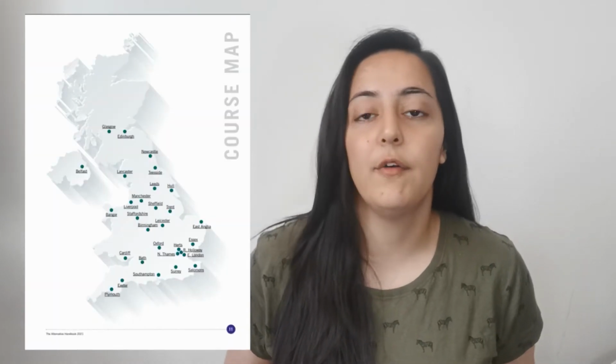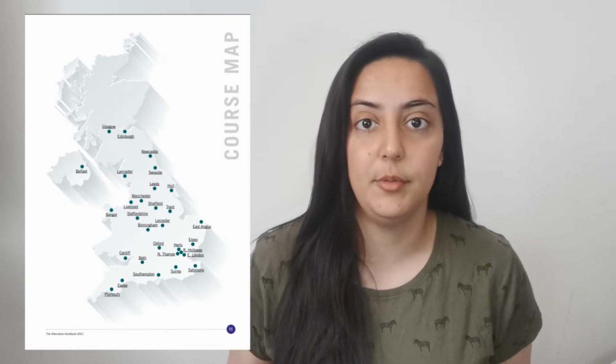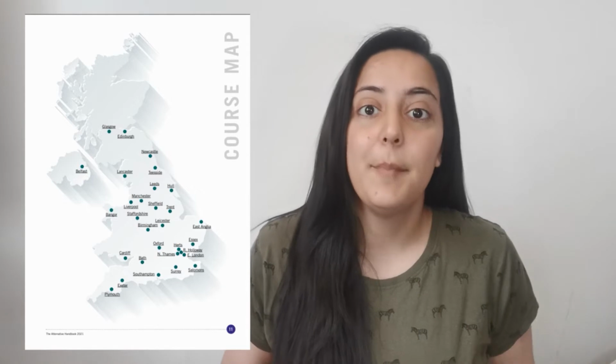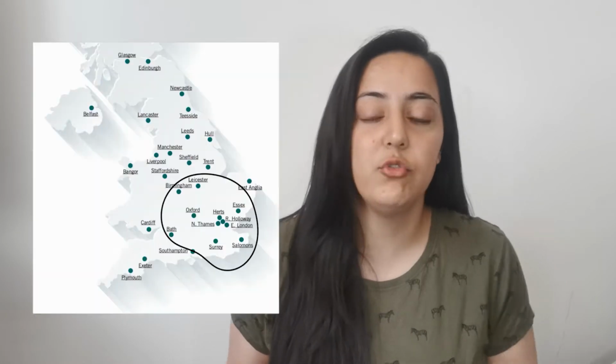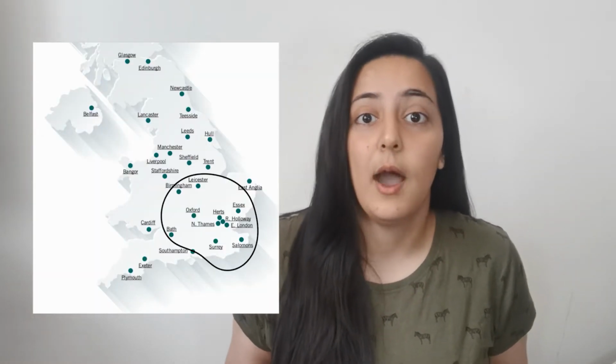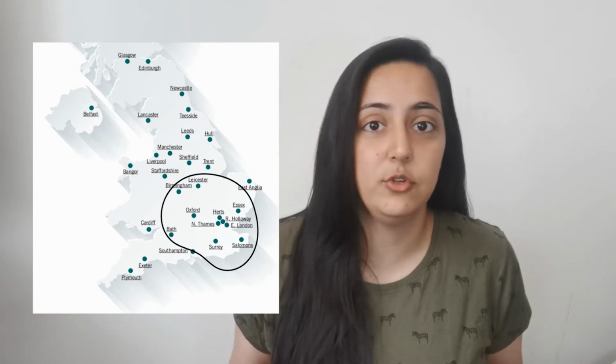So the first step of how I went about doing this was to take the map of the UK from the Alternative Handbook. This really works well rather than just a normal map because it highlights all the universities offering the doctorate in clinical psychology. So I drew a region around where I'm willing to move to or travel to.